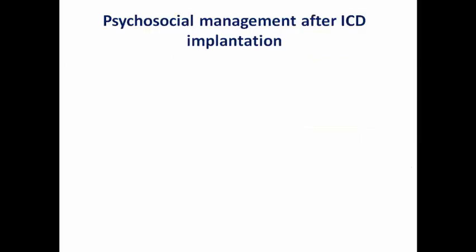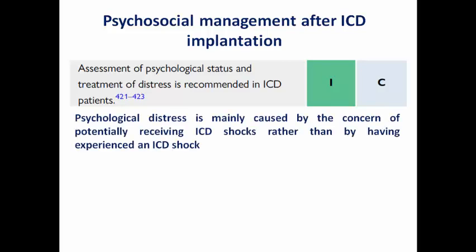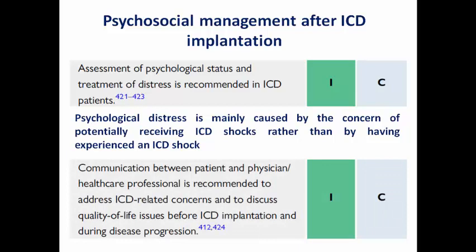We need to pay attention to the psychosocial element of the ICD, because we need to assess the psychological status of every ICD recipient and treat the stress in any ICD patient, as the stress here is mainly caused by the concern of potentially receiving ICD shocks rather than by having already experienced an ICD shock. And so communication between the patient and physician is recommended to address these concerns and discuss quality of life issues before ICD implantation, so that the patient is aware of the consequences of ICD, and if needed you need to refer your patient to a psychiatrist.